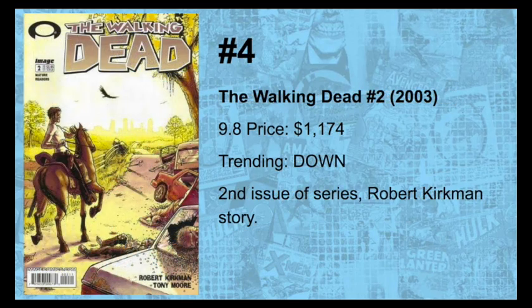Another Walking Dead book, another book that has been trending down. Most of these Walking Dead books have really started losing a lot of the heat they once carried. Walking Dead #2 takes the list's 4th position, selling at a 90-day average price of $1,174.